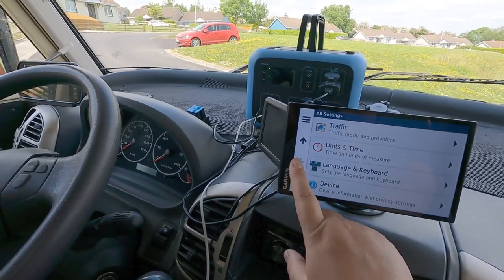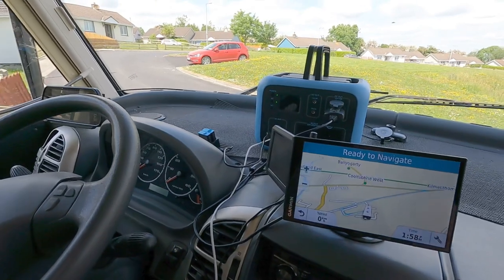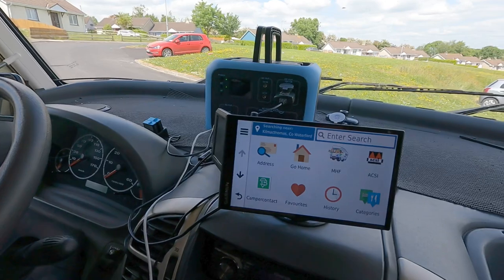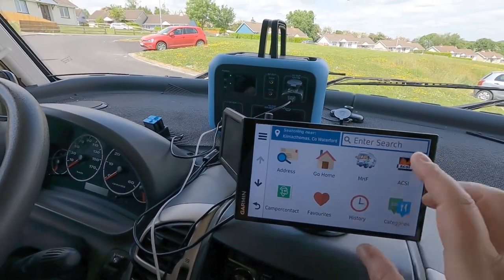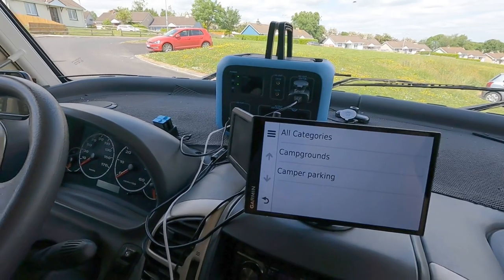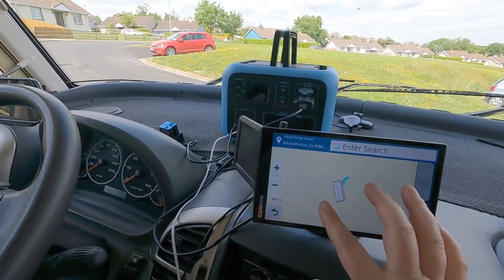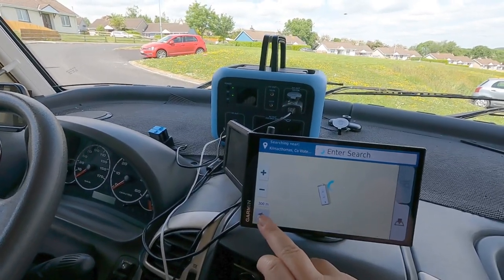Language, half the stuff we don't go near. But then when we want to go to a place, like, just go home, we press go home. But as I said, the Garmin camper SatNav has campsites built in. They come with campsites. They're just all there. They'll all come up around the location if you're in a place with campsites.